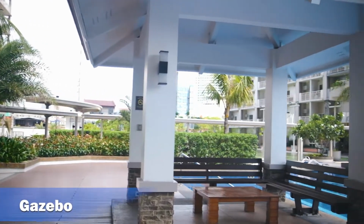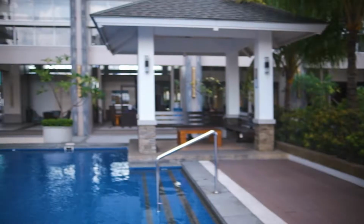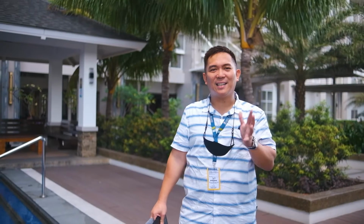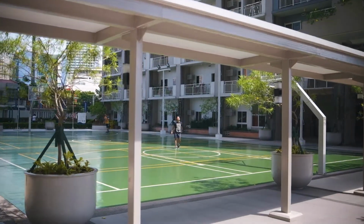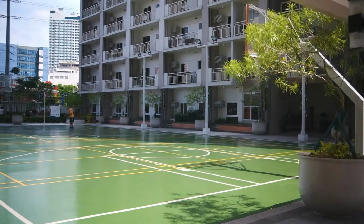Ayan. Sobrang ganda. Tsaka nagustuhan ko dito is even right now at 10 o'clock in the morning, yung position ng swimming pools, hindi siya nasisinaga ng araw. So hindi ka mainitan, di ba? Okay, on the other side naman, so this is our basketball court. Nasa tapat siya ng North Tower.